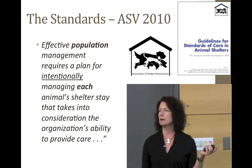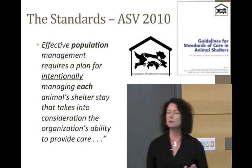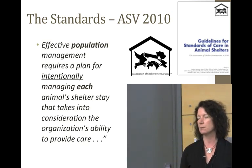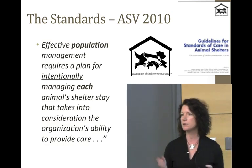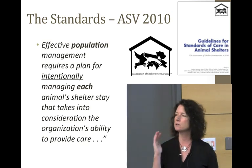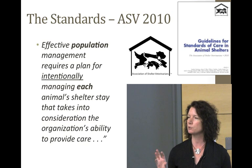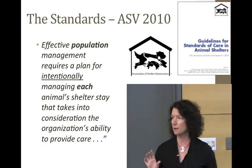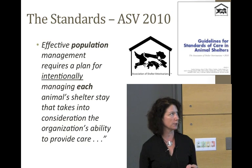How many of you have seen the guidelines for standards of care in shelters? Good, fair number of you, excellent. If you haven't seen it, the set of guidelines, about 80-page document that came out in 2010. It's available online, completely free for downloading, and it is divided into multiple sections that help you think about goals and approaches and guidelines for standards in your shelters and practices you could, should, might want to think about doing. So I highly encourage you to take a look at it if you're not familiar with it.